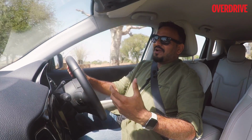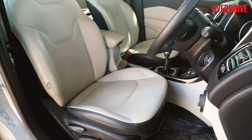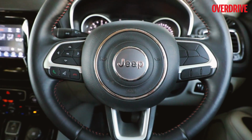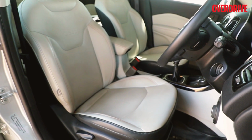The cabin of the Jeep Compass looks quite tight, but it actually isn't. There's ample room in here. In fact, I have gone road tripping with 3 adults in the back and none of them have really complained about anything. The ride comfort is good, the overall ride quality is good, and the overall comfort levels of the seating is also quite nice.